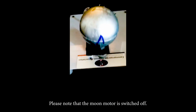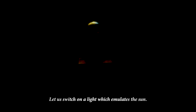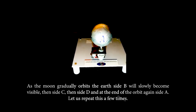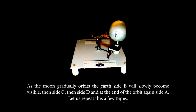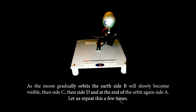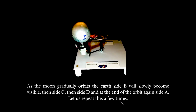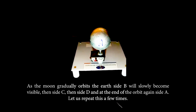Please note that the moon motor is switched off. Let us switch on a light which emulates the sun. As the moon gradually orbits the Earth, side B will slowly become visible. Then side C, then side D, and at the end of the orbit again side A. Let us repeat this a few times.